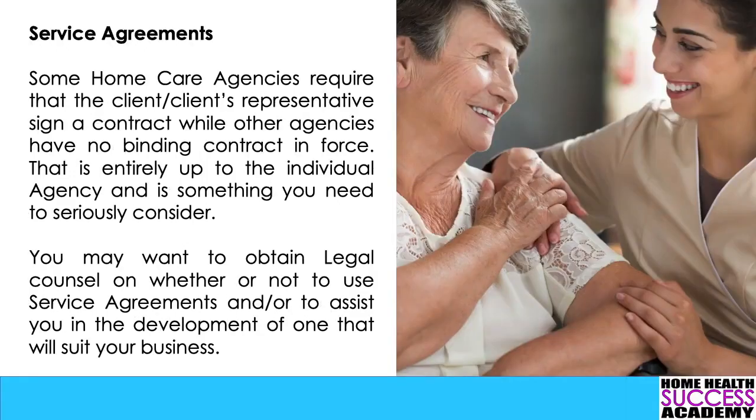The service agreement is very important. Some home care agencies require that the client's representative sign a contract, while other agencies have no binding contract in force. That is entirely up to you and your agency, and it's something you need to seriously consider. I myself always believe that a contract needs to be in place, because it protects me and it protects the client as well. You may want to obtain legal counsel on whether or not to use service agreements, and to assist you in developing one that will suit your business.